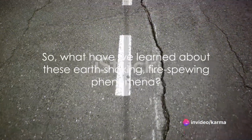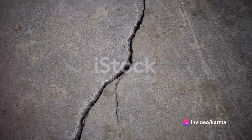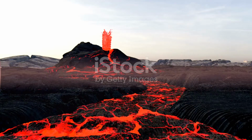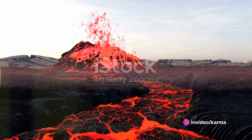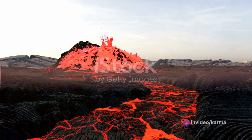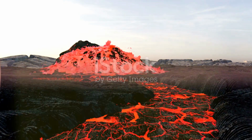So, what have we learned about these earth-shaking, fire-spewing phenomena? Well, we've delved deep into the mysteries of earthquakes and volcanic eruptions, these awe-inspiring and terrifying displays of our planet's raw energy. We've learned that these events are a result of the Earth's crust shifting and reshaping, a process that's been going on for billions of years. We've also ventured into the Ring of Fire, a major area in the basin of the Pacific Ocean where a large number of earthquakes and volcanic eruptions occur. It's a true testament to the volatile nature of our planet.